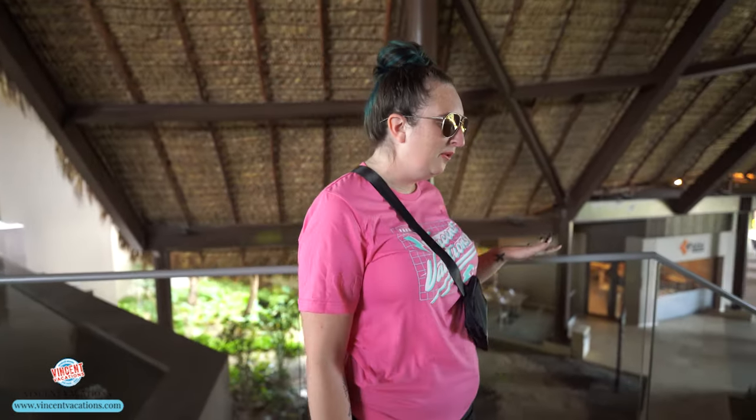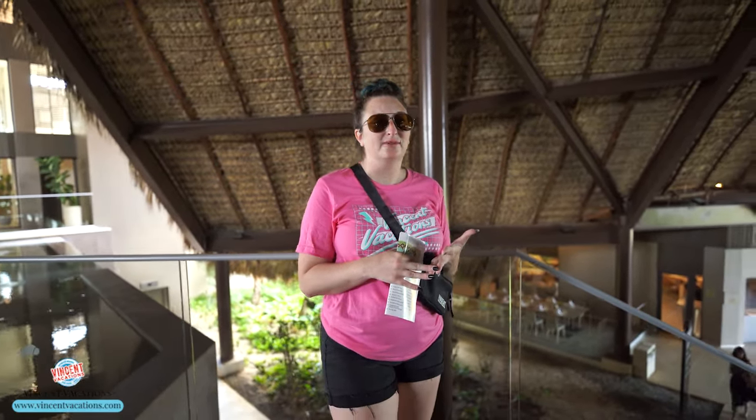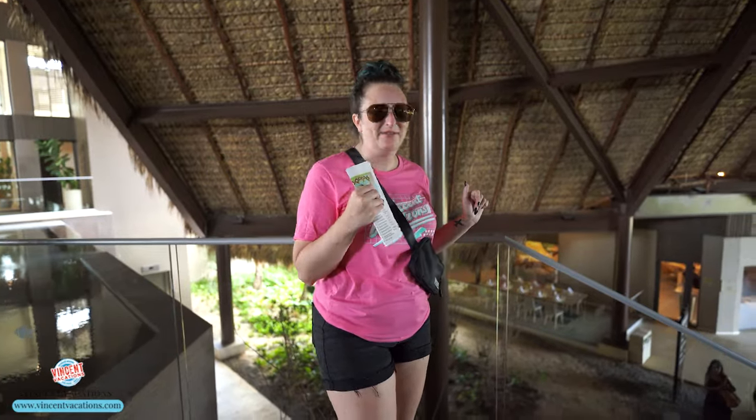All right, so we are now walking down some stairs from the main check-in area, and we are going to show you everything on this lower level of the lobby. It includes like a theater, a buffet, many of the restaurants here that you can find at the resort, and much more. So let's go check it out.